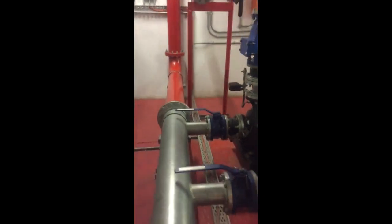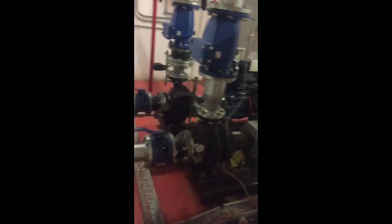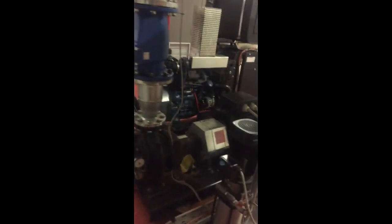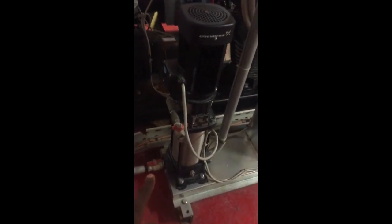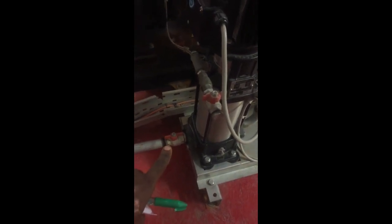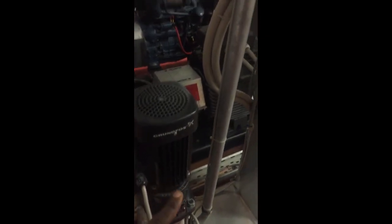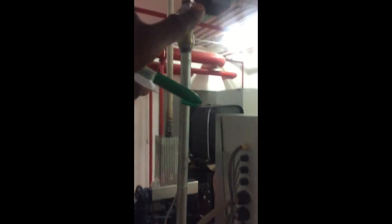So water supply coming from the roof tank comes through this main suction line and then branches out into these pumps. And then when it gets at the jockey pump end, it passes through this other valve here, also supposed to be normally open, and it's also supposed to have a chain. Unfortunately, this one does not have. It goes into the jockey pump. On the other side of the jockey pump, which is the discharge side, you have a pipe that goes up.